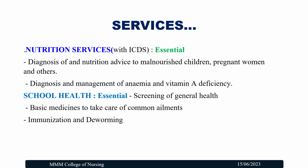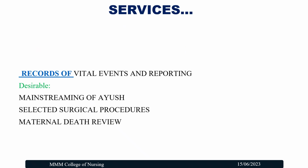The nutrition services are provided along with the support of ICDS. The essential services are diagnosis of and nutrition advice to the malnourished children, pregnant women and others. Diagnosis and management of anemia and vitamin A deficiency also. Under the school health program: screening of general health, basic medicines to take care of common ailments, immunization and deworming. These are the essential care provided through the school health program. And other records of vital events and reporting need to be maintained. Desirable activities: the mainstreaming of AYUSH, selected surgical procedures at the PHC, maternal death review.